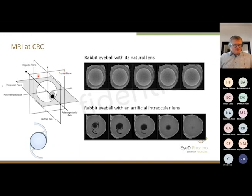Then let's look at some views we generated in the frontal plane, meaning from the front of the eye to the back of the eye. You can see here a rabbit eyeball with its natural lens, this gray circle. Below, you can see the same types of pictures showing the intraocular lens that is implanted in the capsular bag during the cataract surgery. And you can have that trip also inside the eye, from the front to the back, and you can clearly see that we were able to visualize that intraocular implant.